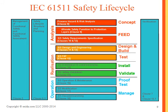We look at the safety life cycle. There are effectively three key phases. There's analysis, realization, and operation. And in parallel with that are the requirements for structure and planning and for functional safety management and functional safety assessments, the outputs of which build into the concept and feed stage, design and build, testing, installation and validation. And then on the operational side, we get into management of change, proof testing, and this would normally be part of mechanical integrity programs within plants to ensure that the safety instrumented system is maintained.